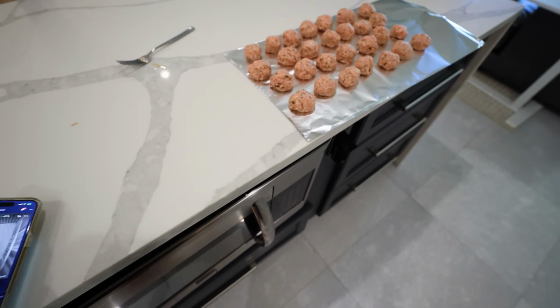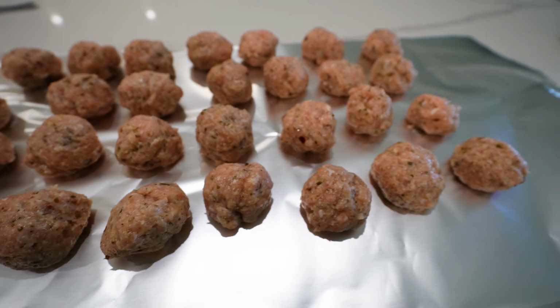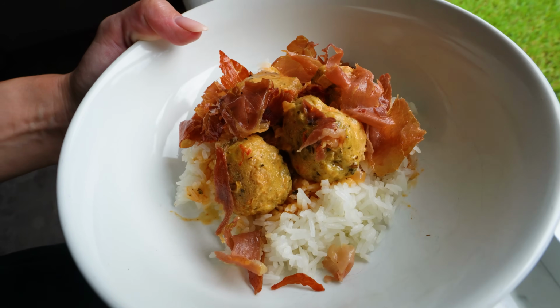Jesse's sleeping and I'm prepping tonight's dinner. I made these chicken meatballs. It's a Half Baked Harvest recipe. This is the finished product.